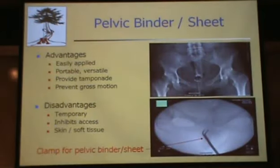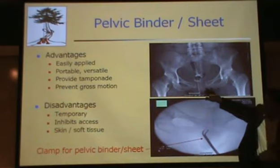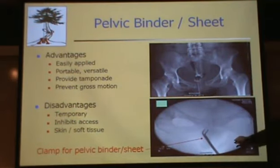So the advantages of the pelvic binder is it's easy to apply and do down in the emergency department. It's portable, meaning that it can move around. And it's a great form to tamponade, decrease the bleeding, and essentially prevent gross motion of the pelvis. You can see this patient with anterior-posterior compression by about 4 centimeters, and then you see the clip right there from the pelvic binder closing it down. The downside about the pelvic binder is sometimes if they have to go to angio or something, it may be difficult to get access to it. But the key is, I'm going to show you where you should put it. I think the tendency is the sheet is a little bit too high, and I'll show you where to put it ideally.